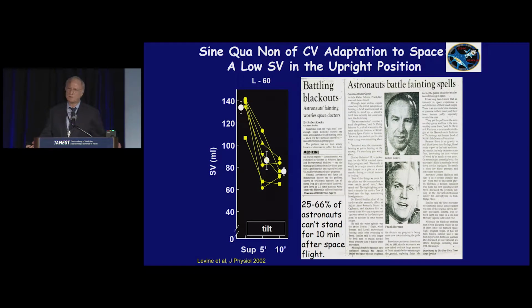Now, what I'm going to do first to set the stage is take 40 years of research into cardiovascular physiology in space and distill it into this one slide. The big problem early on in the understanding of the cardiovascular system in space was that astronauts fainted. They couldn't stand for more than 10 minutes after coming down, even after short duration space flight. And so much of the early research was devoted to figuring this out.